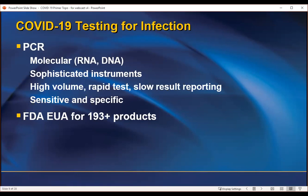The problem is that these sophisticated instruments are generally owned by large labs and reference labs, and so you send your specimen to that lab. It takes time to get there in the mail. The results will come back electronically, but they're lucky if they can do it in 3 days, and there's been a lot of delays of a week or more. So from a practical standpoint, the physician or anyone who has to make a decision based upon the results is saying, what good is a test that I have to wait a week for the answer? I'd like it faster. However, these tests are very sensitive and they're very specific. We'll talk about those terms.